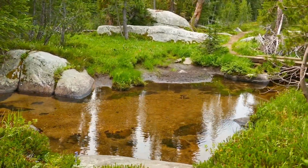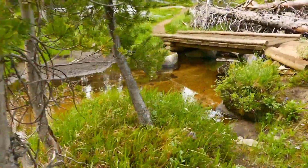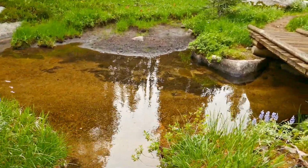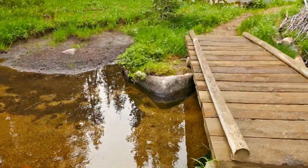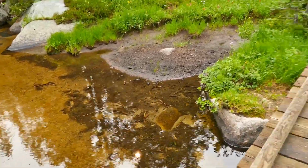Sometimes you see fish in here. Sometimes. Doesn't look like today though. Oh, there's a little one. There's a couple little ones. Yep, there's some little ones.